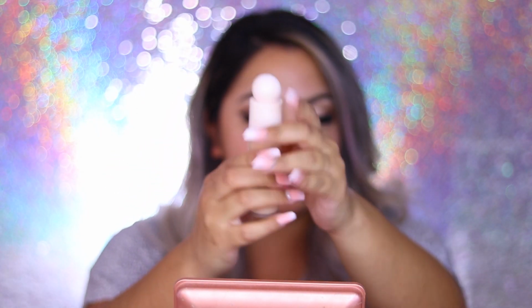Next thing that we're gonna be trying out is the foundation. This is something I'm really looking forward to. Their foundation is called the Liquid Touch Weightless Foundation, and this is how the bottle looks. It is super pretty, very simple and chic and clean looking. I'm loving it. It is not a glass container, but it doesn't feel too plasticky either, or cheapish, if that makes sense.